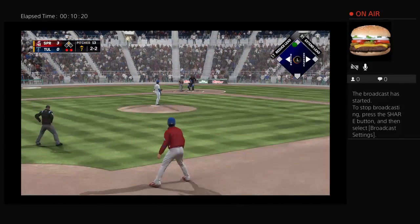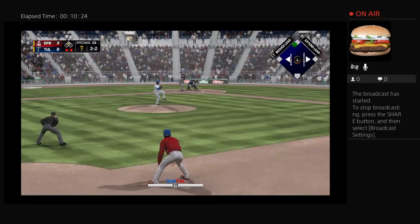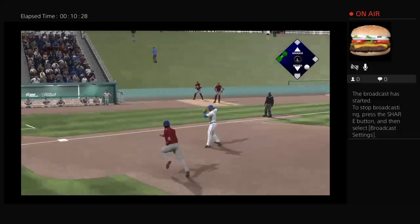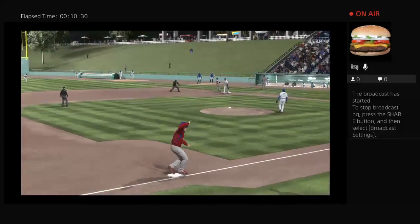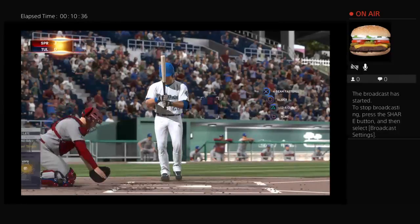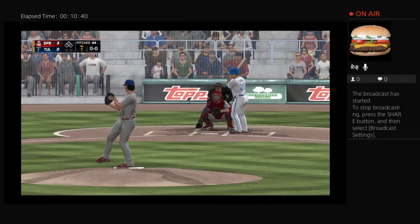Digging in once again, Brandon Gann. Number 52, Brandon Gann. Hit on the ground to third. Nunez is there. Throw in time, and the side is retired. So it's 2 runs on 3 hits, no errors, and a runner left on. Some activity out in the bullpen now as a couple of left-handers begin to stir.